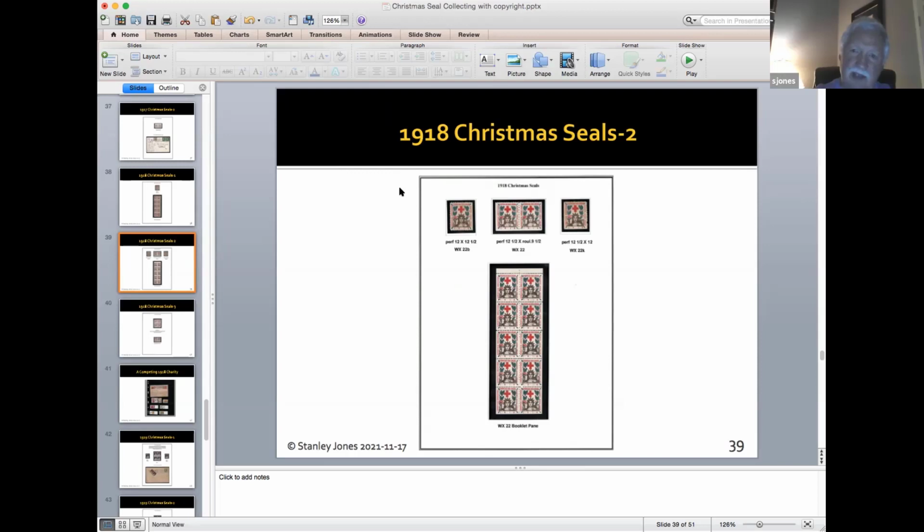Yeah. I think that the reason the 1918 seals got so scarce is they didn't want to compete with that other charity. And so there was very limited distribution of sheets. And that's why the fully perforated one is so impossible to find. I've only seen one at auction once in the last 50 years. A sheet, a whole sheet? No, a single, perforated all around.